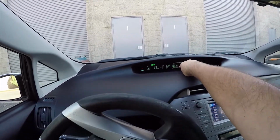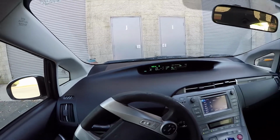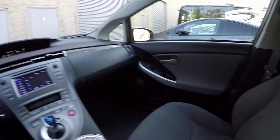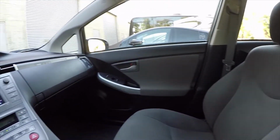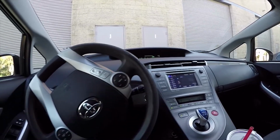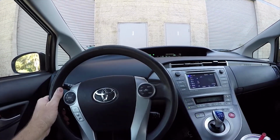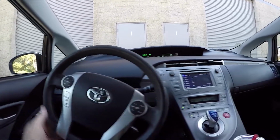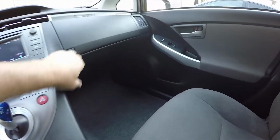So the current odometer reading is 149,253. The condition of the car inside, I pulled it in the shade so you can see it better, is very clean. It's not scratched up. Now the steering wheel has wear and tear, but you can put one of those covers or leather wraps to hide that. But the rest of the interior looks really good. Nice and clean in here.